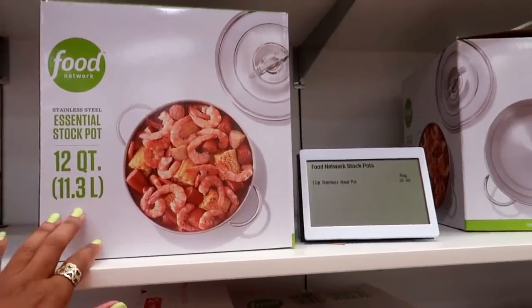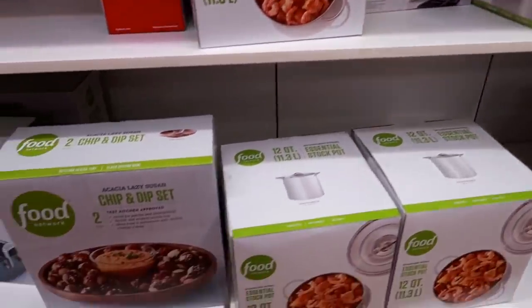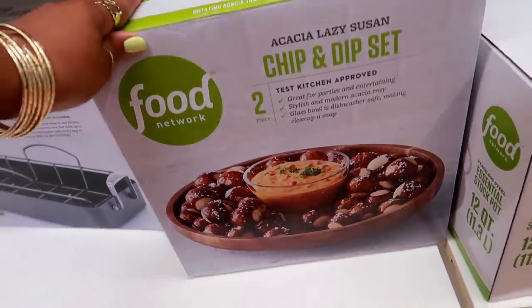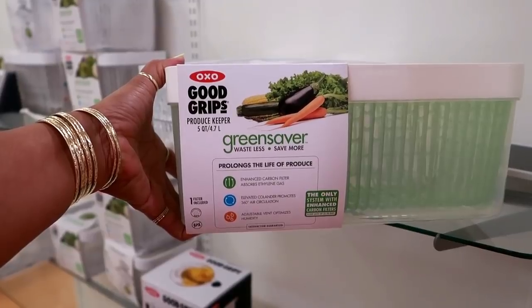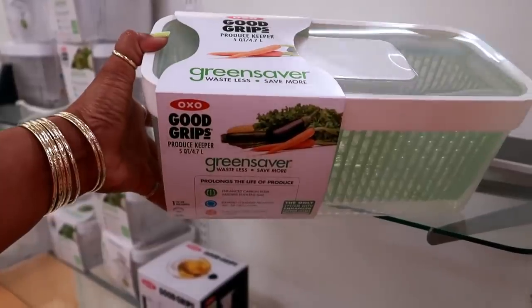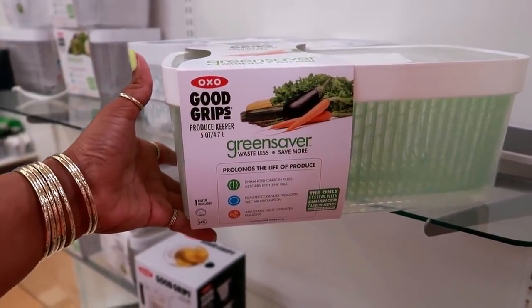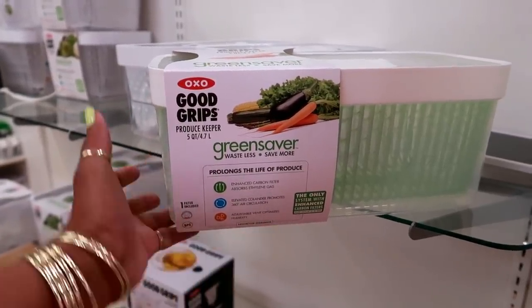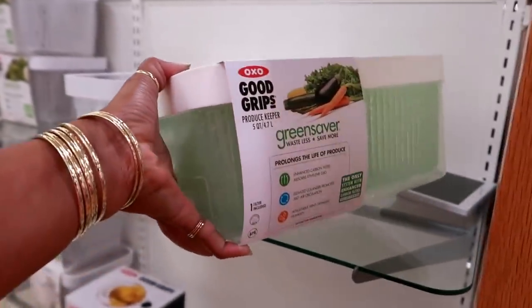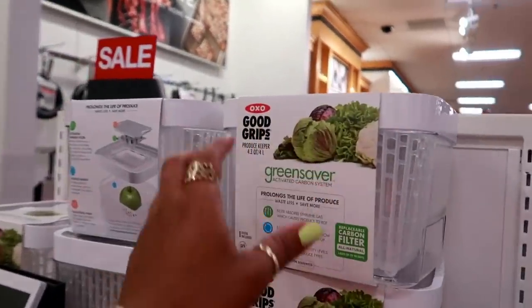Stock pots for $29.99. Oh, what is that? A chip and dip set. Over here, they have some Green Saver Good Grips. It's a produce keeper. Looks like that. It says it keeps your produce greener for longer, waste less, save more. The only system with enhanced carbon filters. That's pretty cool. And this is $34.99. So I see that size right there, as well as this smaller square.